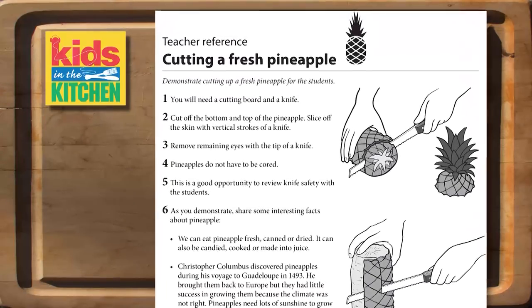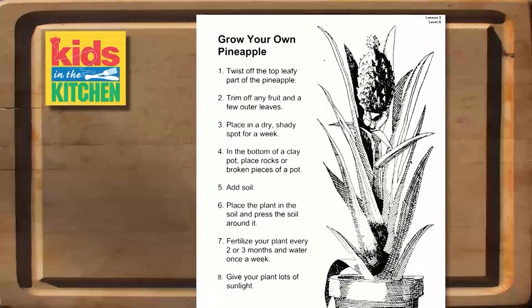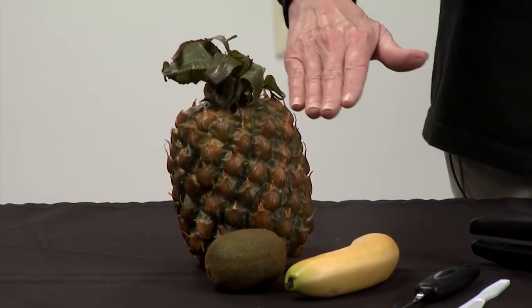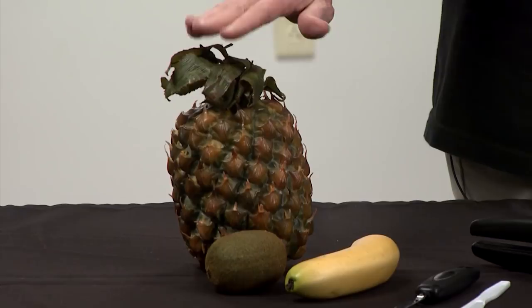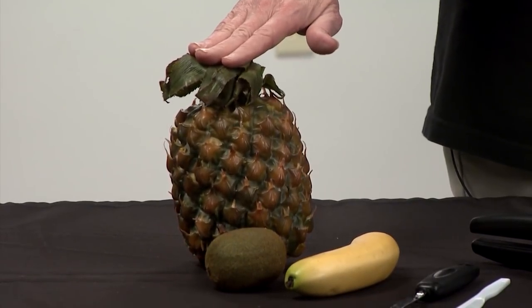And then we will be talking about how to cut a fresh pineapple. And that is on our teacher reference. So if you are using fresh pineapple in this recipe, sometimes pineapples are a little pricey, so you might not use this, but you have it there if you want to use it. Then the next handout, which is grow your own pineapple, will help you because you will be telling the students that as they cut the pineapple, they'll cut the top half off, and this is the portion that they would be growing if they got to take home the top part of this pineapple. And this is what they would plant.